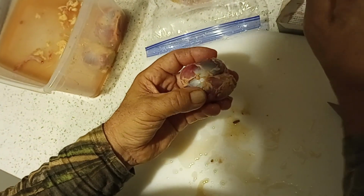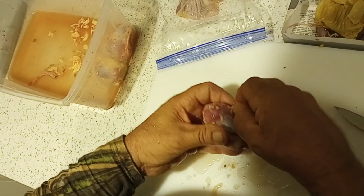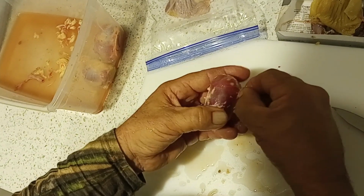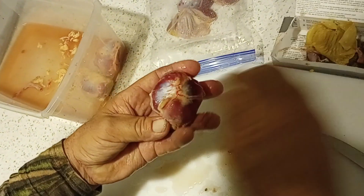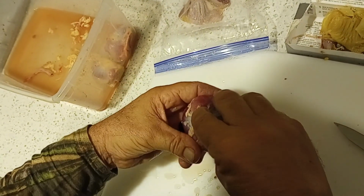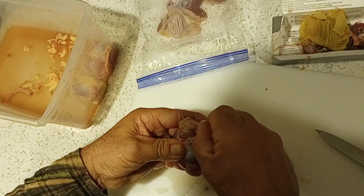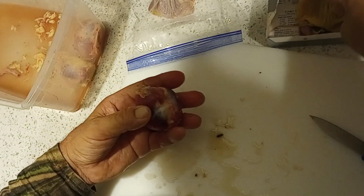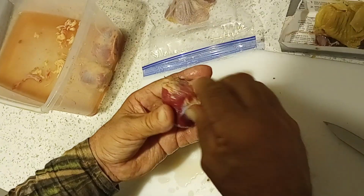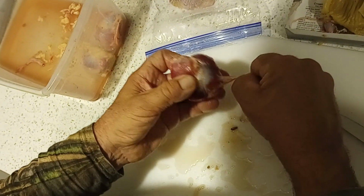I don't have a clue what gizzards taste like. Never tasted them. There, see that come off a little bit better. A little bit. Take all this white stuff off. It's like a cartilage. See how that peels off, kind of, for the most part. I'm trying to get a booger off your finger. There we go. All right, I'll rinse it off again. Going to just rinse it.